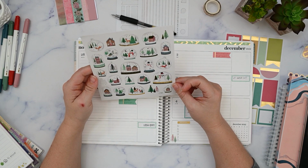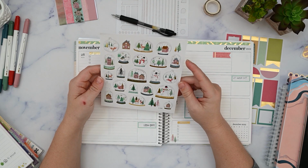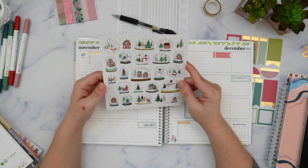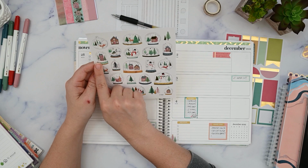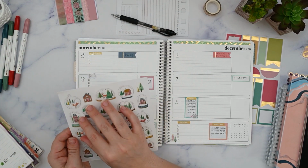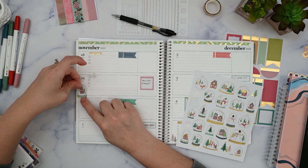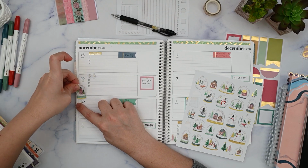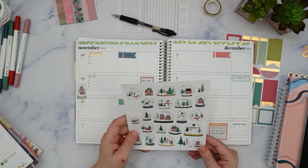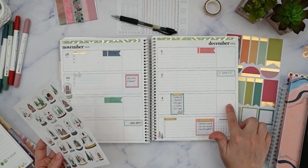And now I'm just agonizing over which cute snow globe to use and where to put it. This is the worst part of planning for me when I'm trying to figure out where to put deco. I literally get paralysis. It's also cute, but I also need to not use too much of it, because when I use too much of it, I hate it. I never want to look at it again. But if I use just a little bit, it's a nice little cute motif here and there. It really helps me not get too overwhelmed with it.